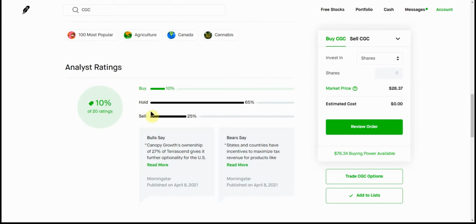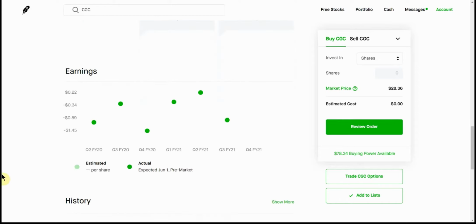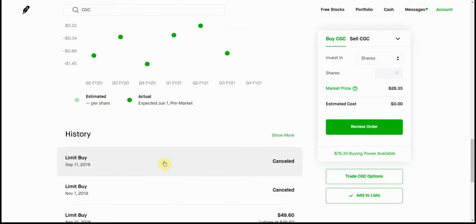10% rating, 65% hold. Bulls: Canopy Growth's ownership of 27% of TerrAscend gives it further optionality in the United States. The Bears: states and countries have incentives to maximize tax revenue on products like this one. So when it becomes legal, they will be taxed, and some states are already doing that, so just need to wait for it to go federal level when they're all legalized. So here's earnings coming up on June 1st in the pre-market.